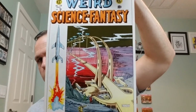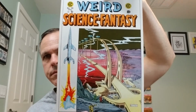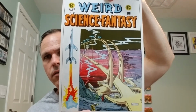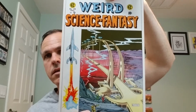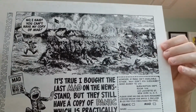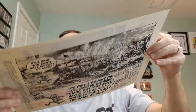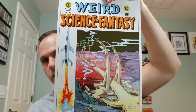Here we have number 28. It's an Al Feldstein cover. And Al Feldstein wrote most of these stories for both science fiction titles and then the subsequent merger in Weird Science Fantasy. He and Bill Gaines would discuss ideas, springboards, and here we have an advertisement for MAD on the inside. Bill Gaines did a lot of reading, and he would come up with seeds and he would pitch them to Feldstein, who would pick one and run with it and then write the stories. That's kind of what they did with all of the comic book lines that Feldstein edited.